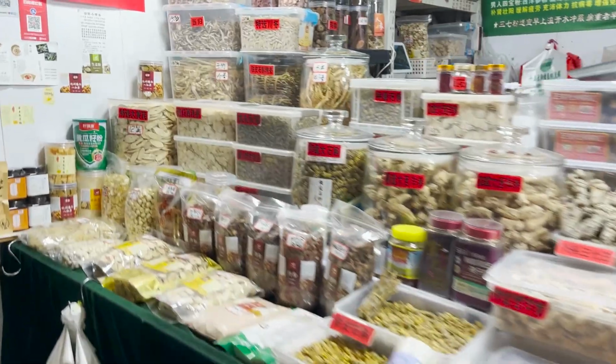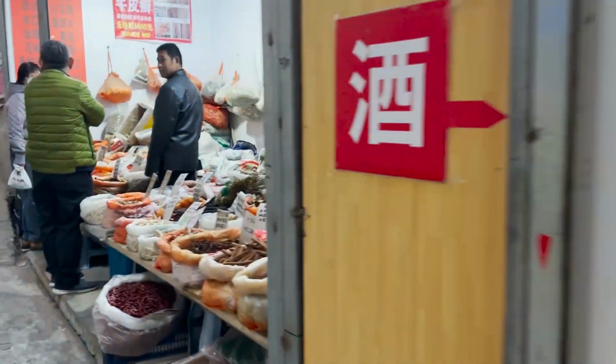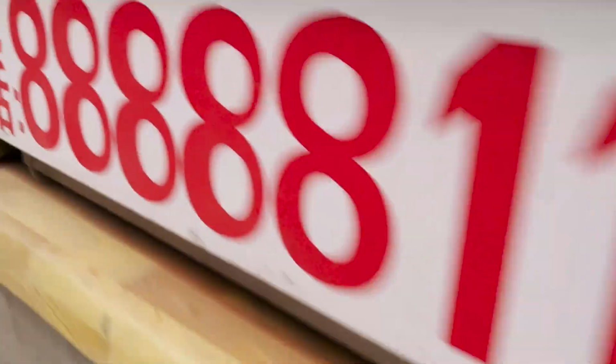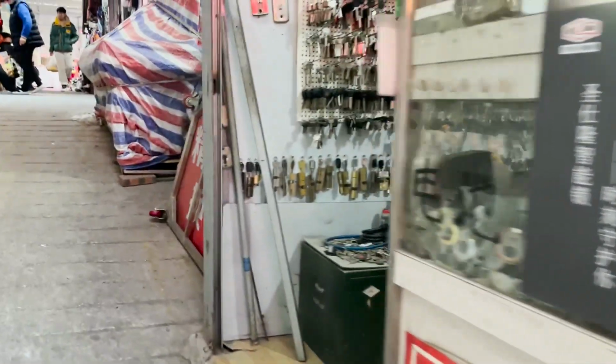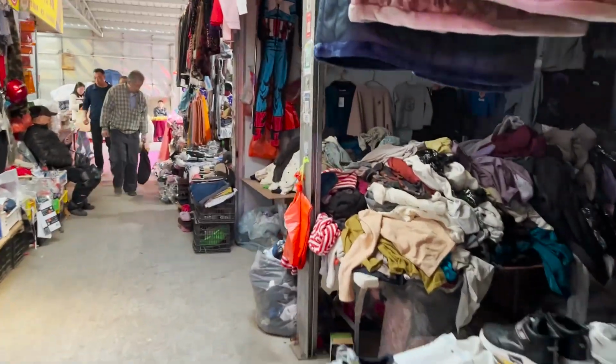Kinds of herbs and stuff. This is for, you know, traditional Chinese medicines. Flowers for tea, a tea shop. And a locksmith. It's the kind of place where, you know, a lot of these people who live in the older neighborhoods, they'll come to places like this to shop.